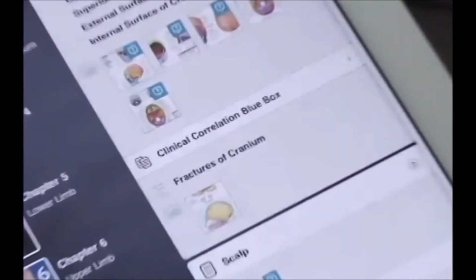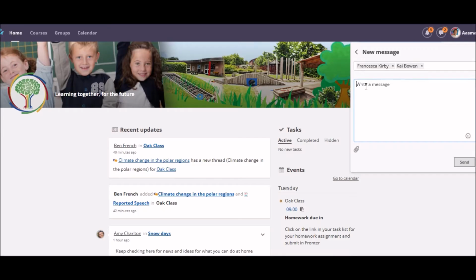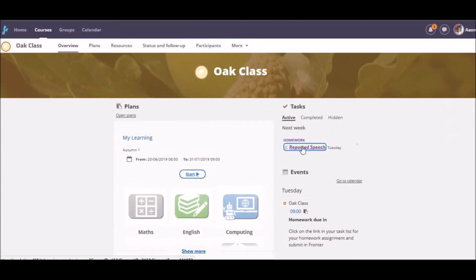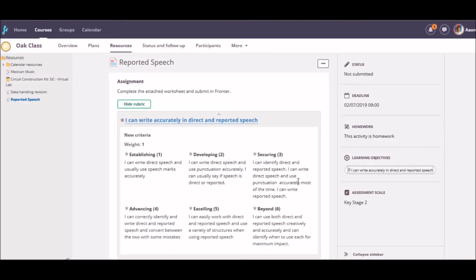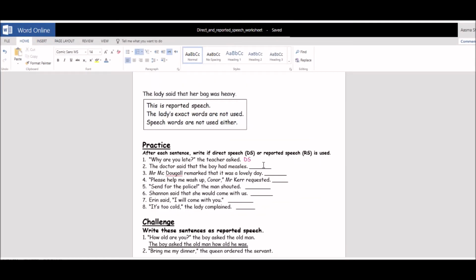Like most young people, Asma loves to use technology. Fronter's secure environment is the ideal place for her to develop her digital literacy and learn about e-safety and netiquette. That evening she sits down to start her homework. She can see all the work she needs to complete organised on her own homepage. Mr. French has added learning objectives for the task so she can clearly see what is expected of her. Even though she doesn't have Office on her laptop, she can open the worksheet and complete it within Fronter and save it as a draft or submit.